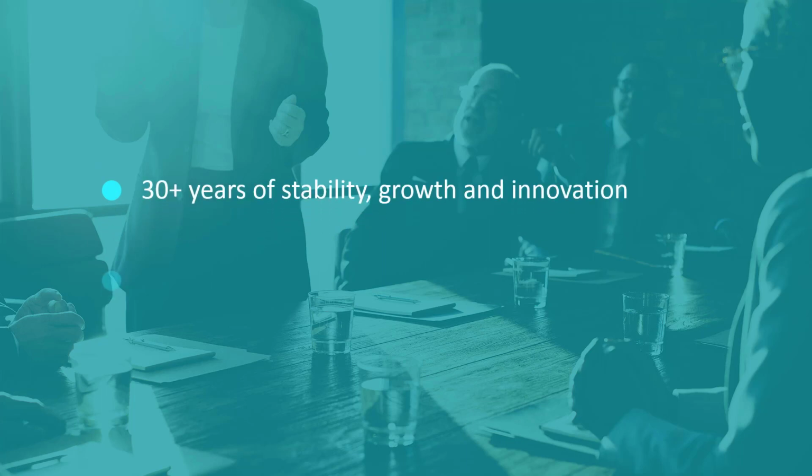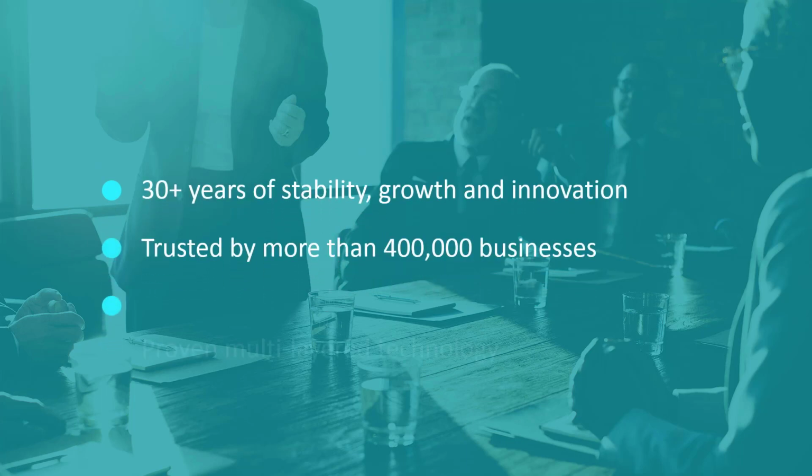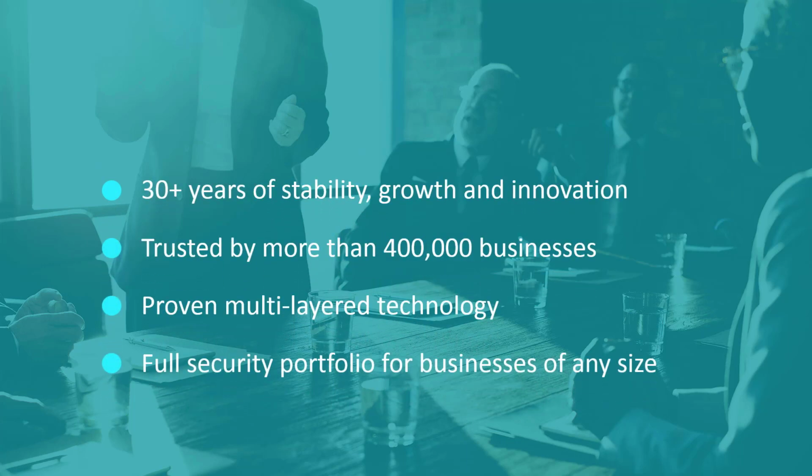Before we continue, I'd like to tell you a little bit about ESET. ESET is a cybersecurity software vendor with over 30 years of expertise. We are trusted by more than 400,000 businesses around the globe. We utilize a proven multi-layered technology, and we have a full security portfolio for businesses of any size.